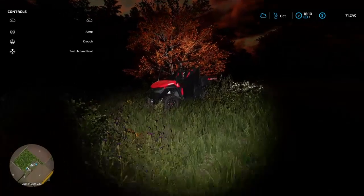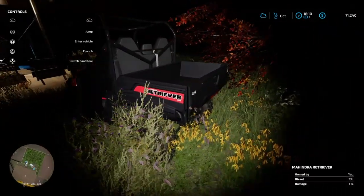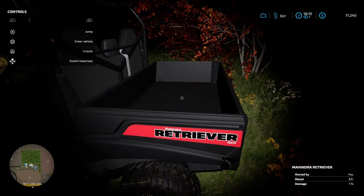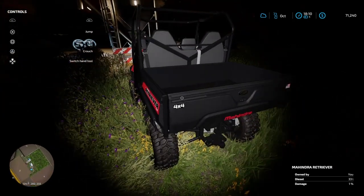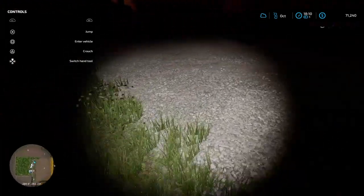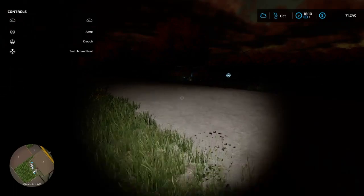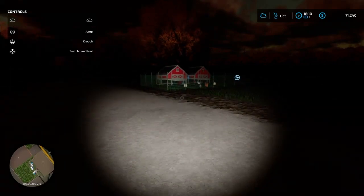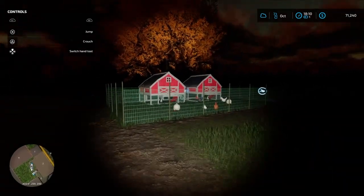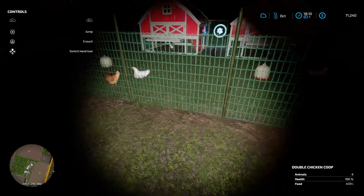This is a little buggy that I bought, the side-by-side. It's good for just around the yard stuff. Like I said, it's got just under 500 liters capacity there. And I might take her out for a rip sometime. But really, I bought it for the farm so I could carry the feed back and forth. So here's our new chicken pen. They seem to like it.